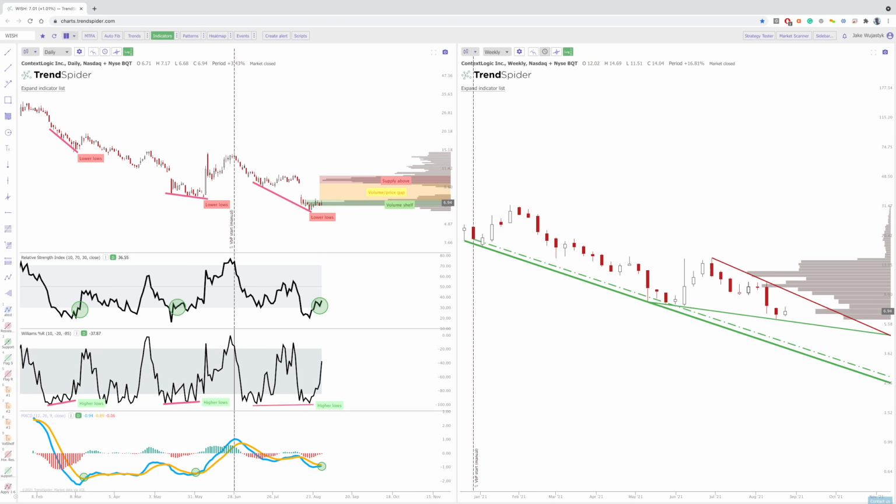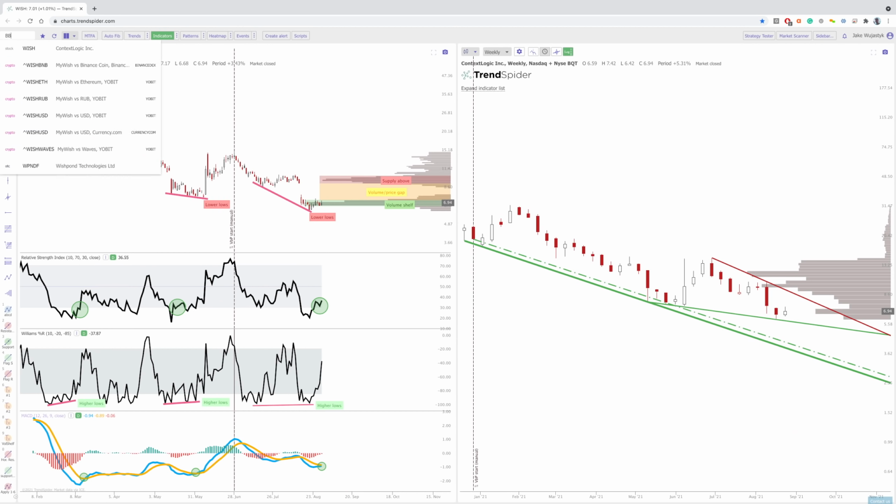This is definitely still in a downtrend, so it still has a lot to prove. But keep in mind that we are getting back into those meme stock type of moves, and this could be one, as a lot of people do watch this stock. The next one that's already made the move is BBIG.